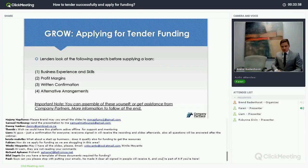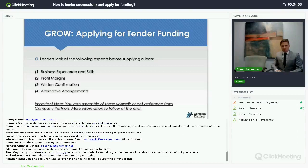Now, to get all of this together is quite daunting. People go, oh my gosh, how am I going to do it? But obviously they can contact you at Company Partners to assist them and guide them through this whole process.